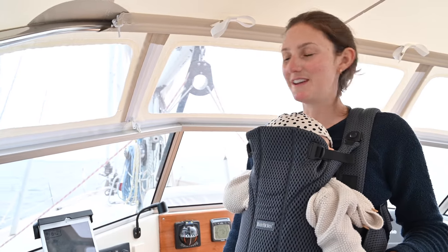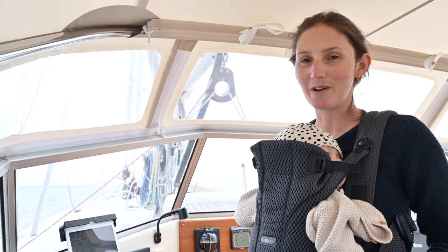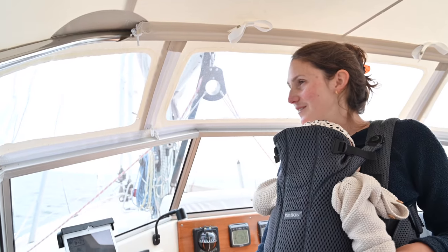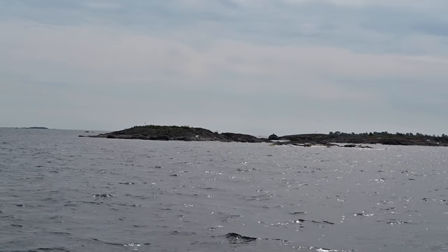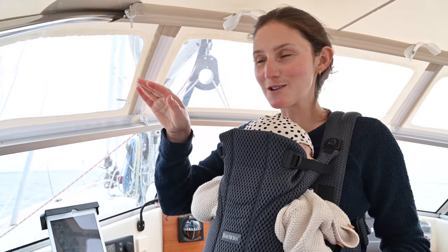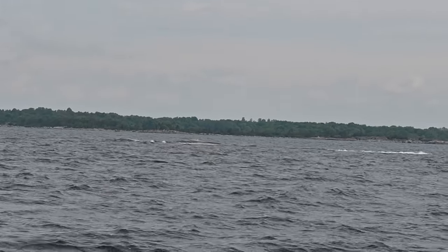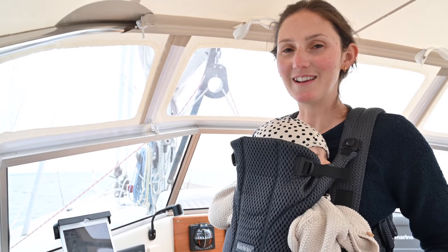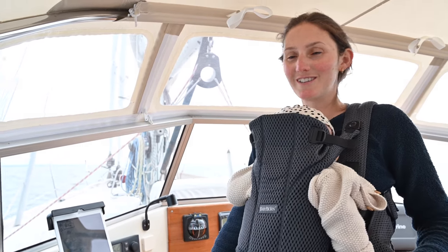The danger with this archipelago is that there are rocks everywhere, really dangerous rocks. So we're just passing by two big rocks, or several rocks that you can see the waves crash over, so they're just below the surface, and one was actually a little bit visible, and there are no markers or anything like that, so you really have to navigate and look at the charts.